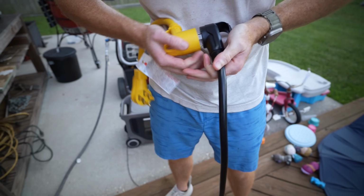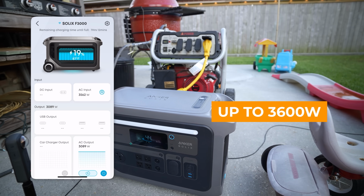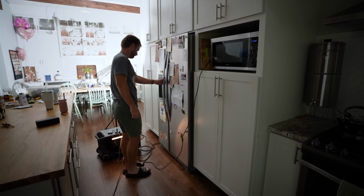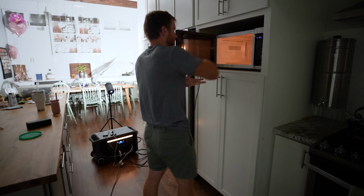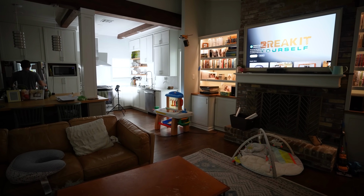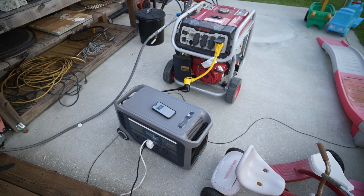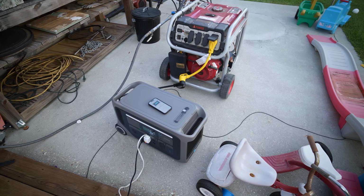Now, another really cool thing about this F3000 is that it does pass-through charging up to 3,600 watts. So it can be powering heavy appliance loads up to 3,600 watts and be receiving 3,600 watts of charge. If you were using, let's say, 2,000 watts, you could also be feeding from a generator in 3,600 watts to be charging it while it's also passing that power through.